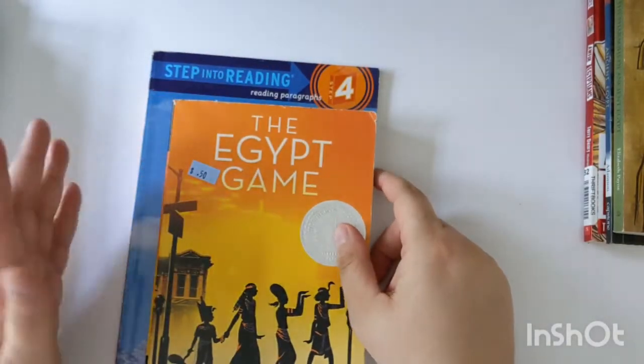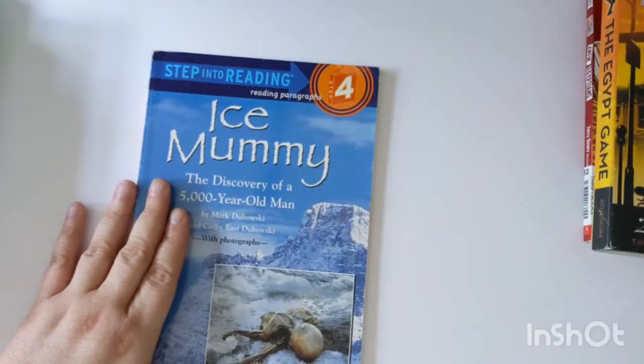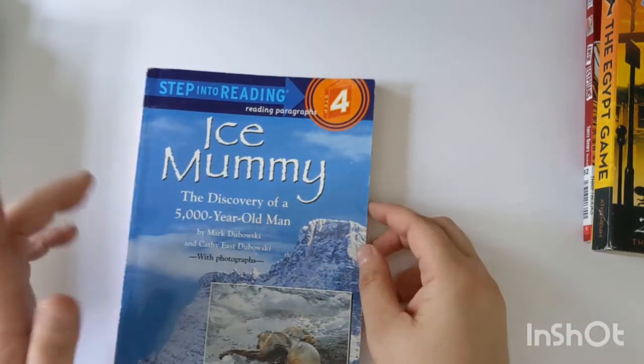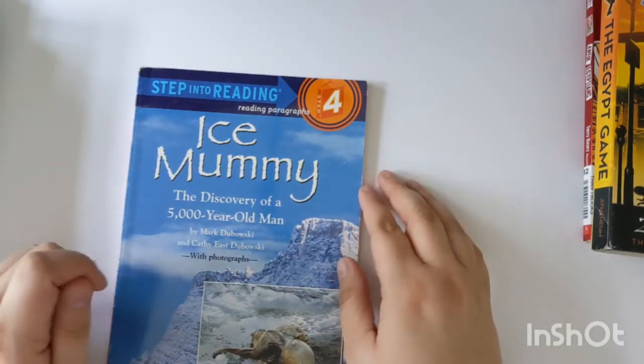I haven't read it. I don't know a lot about it. But we have that for her. She's already read this one. Surprise, she picked it because it was the shortest one in her book box. It's not really about ancient Egypt. It's about ice mummies, but mummies. So it was a loose tie-in, and sometimes I'll take that.